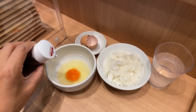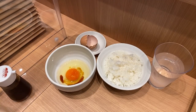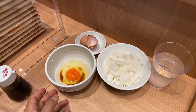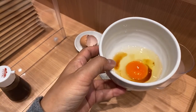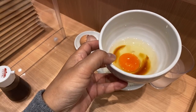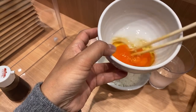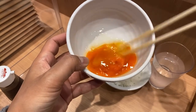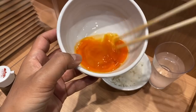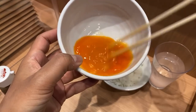Sure. Oh yeah, that's true. I'm asking the professionals. Just a little bit, okay. Just a little bit. I sometimes go a little bit too far. So then you want to mix it all up. Look at the color of that egg yolk. It is a very deep orange, and a lot of that has to do with the way that the chickens live and what they eat. Happy hens lay happy eggs.